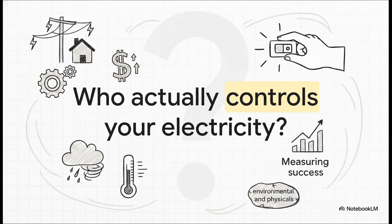But behind that simple flip of a switch is an incredibly complex, high-stakes system of power generation, distribution, and really strict financial metrics. Today, we're going to unpack exactly how that system works, who's really running the show, and how they measure success in an era of unprecedented environmental and physical threats.